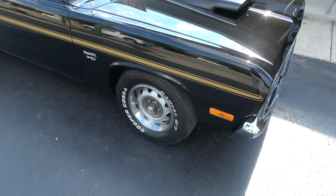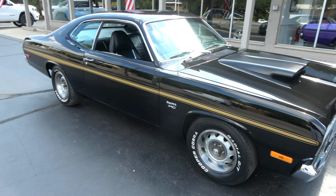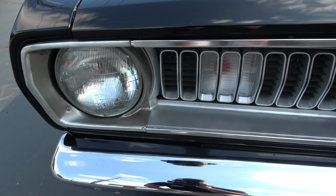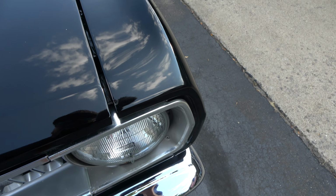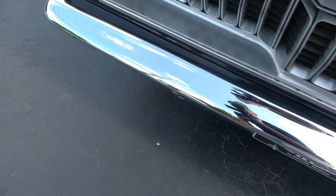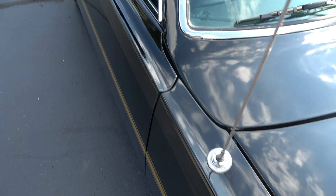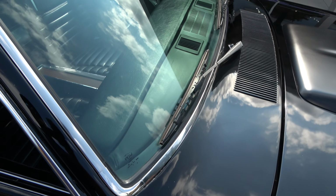Rally wheels, those are 15x7s in the rear, 14s in the front. It's got the dual snorkel hood, the shark tooth grille. Good looking car. A couple of little stone chips, little things to pick, but it looks like they've replaced that front bumper. All new front suspension and steering box on it, so this thing drives out really nice.